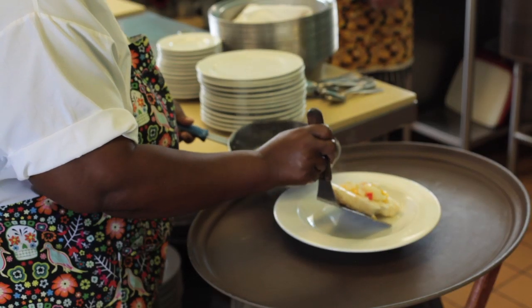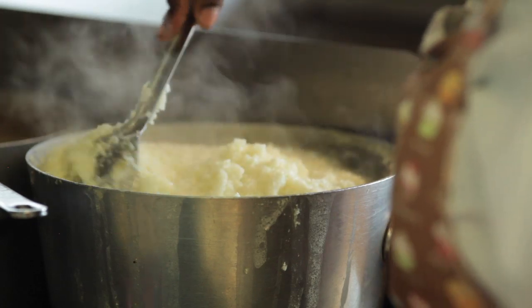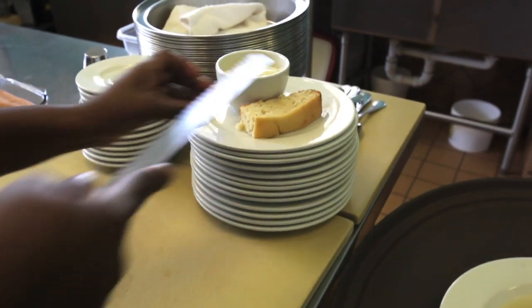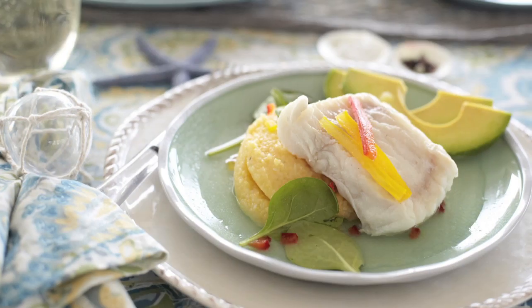Deliciously tender, citrusy, and spicy. It's served with the traditional side of creamy slow-cooked white grits and a warm slice of cornbread-like Johnny cake. You can create these dishes in your own home with the summer menu and a table inspired by the Bahamas.